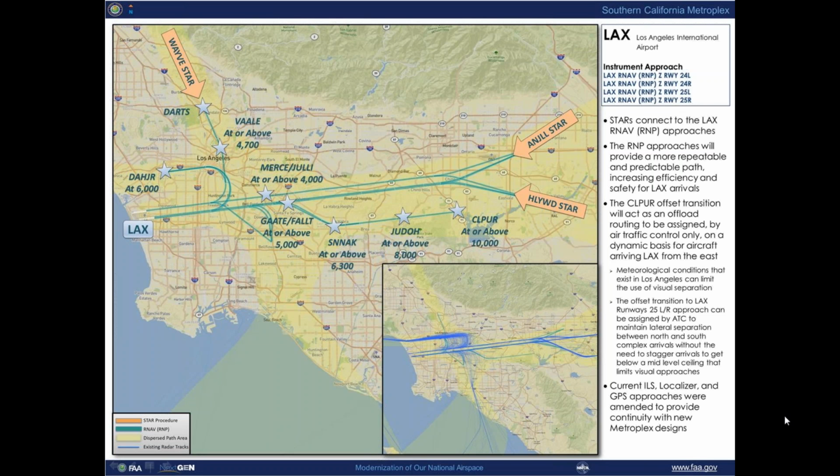The Clipper offset transition will act as an offload routing, to be assigned by air traffic control only on a dynamic basis for aircraft arriving Los Angeles from the east. Weather conditions exist in Los Angeles that can limit the use of visual separation. The offset transition to Los Angeles runway 24 left and right approach can be assigned by air traffic control to maintain lateral separation between north and south complexes without the need to stagger arrivals to get below the mid-level ceiling of weather that limits visual approaches. Current ILS, localizer, and GPS approaches were amended to provide continuity with the new Metroplex design.